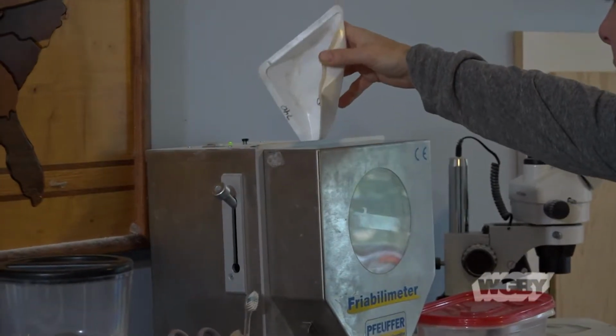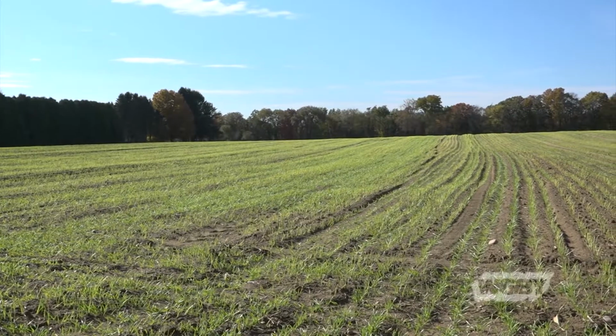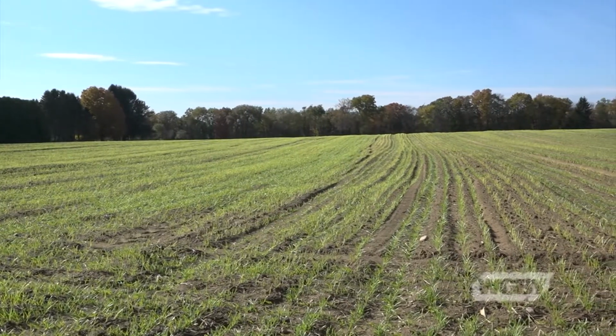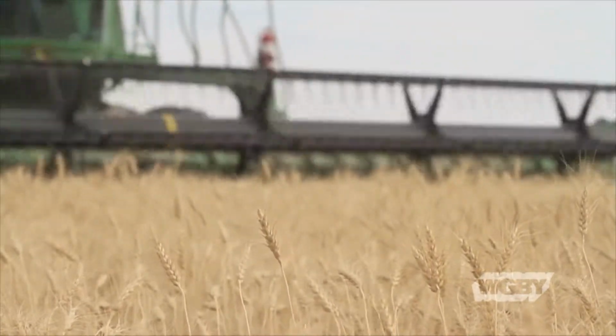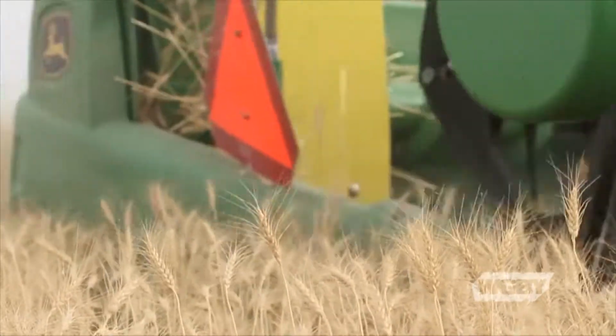There's no catalog for us to order grain from. We really have to think about the seed that goes into the ground and the farmers that are growing that seed for us almost before we think of anything else. If they can't succeed growing it and being profitable growing grain, then we really are building a business without a strong foundation.